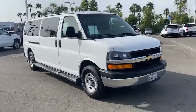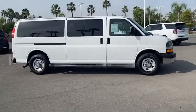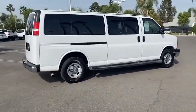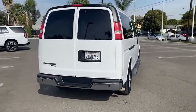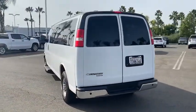Stop by and take a look at the 2016 Chevrolet Express. The Express offers massive spaciousness, style, safety, and a surprising amount of optional features. With enhanced towing and hauling capabilities, the Express is built to get the job done. This vehicle has less than 75,000 miles.